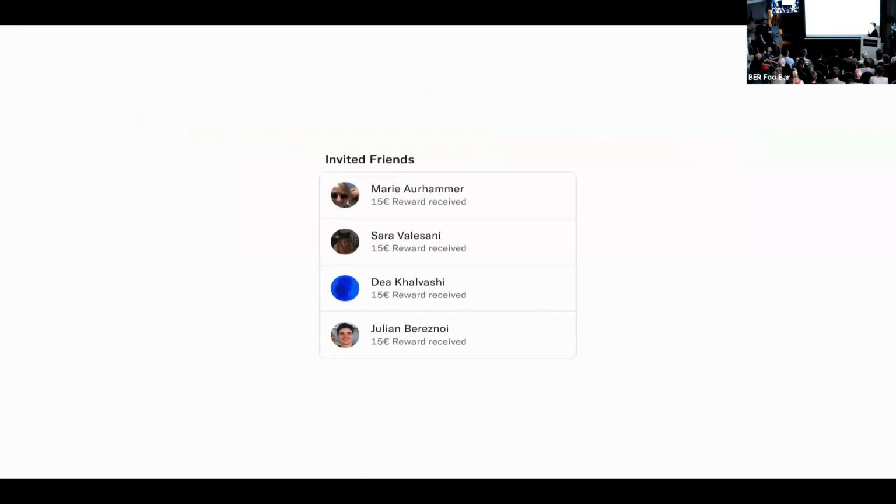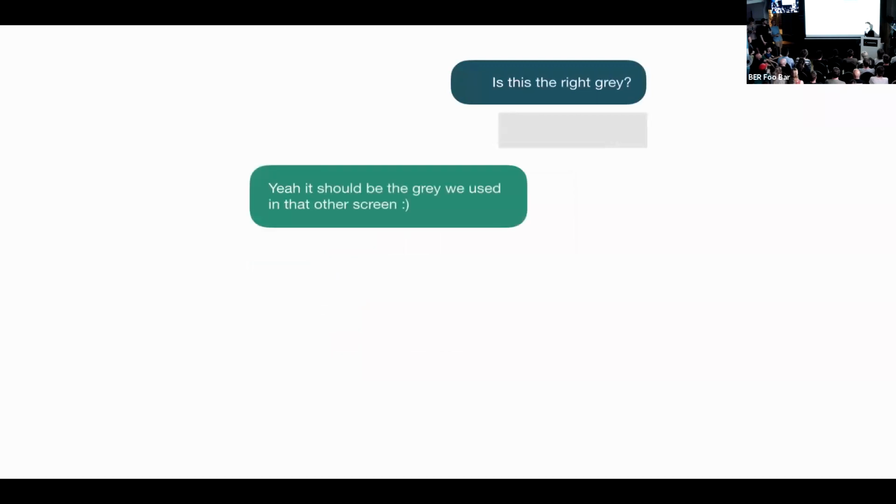fundamentals. So a little intro to this was this friend referral thing I was talking about, and specifically this little outline color right here. I had a little conversation with my engineers on the team. It kind of looked like this. Is this the right gray? And I was like, oh, it should be the same one we used on the other product. It's just a divider line, it's probably the same color.